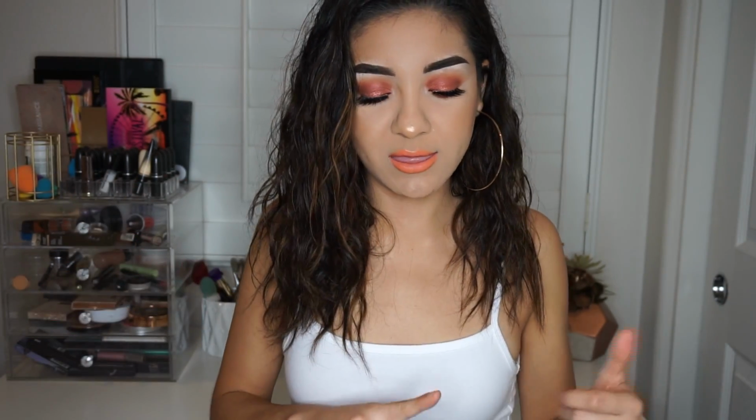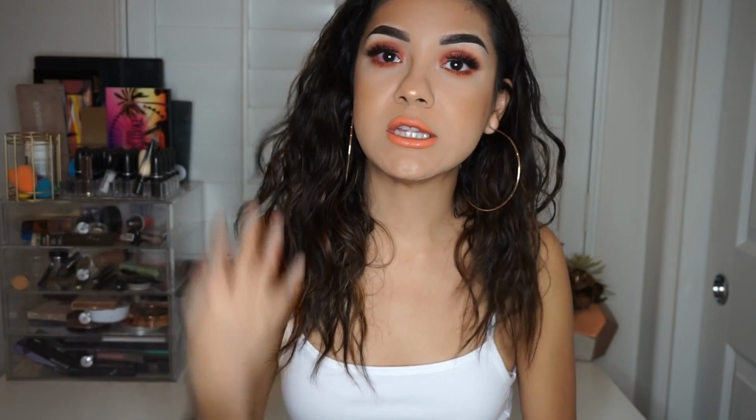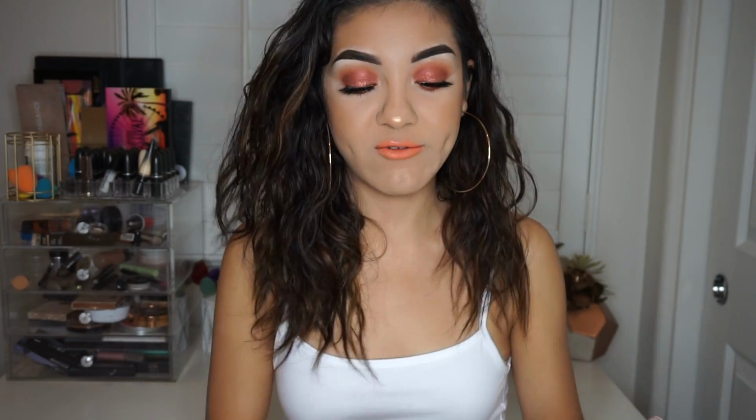I want to say, if you're going to get anything from the collection, get the eyeshadow palette, just because you could create so many looks with it. It's a very practical go-to palette. You could go from daytime to nighttime in one palette. And if you were to choose another item, I would go with the lip gloss, honestly. Those were my favorite things.